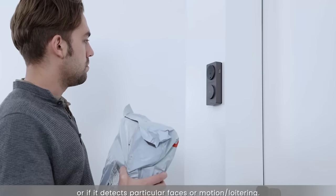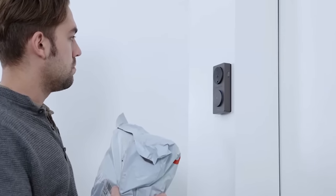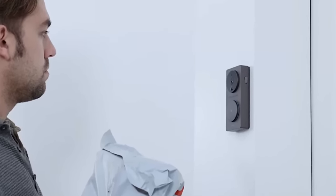Oh, you pressed it this time, did you? Instead of dumping it on the floor and effing off like you normally do, you useless sack of shit.